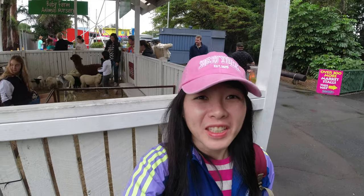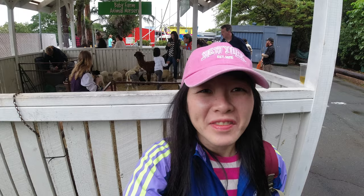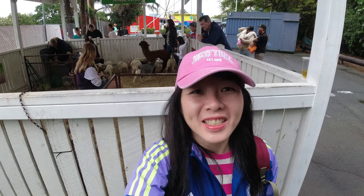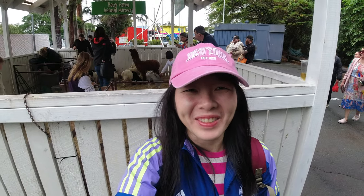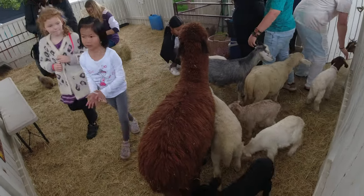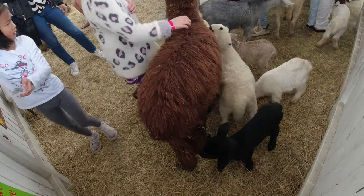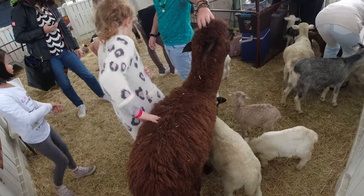Walking aimlessly around, we saw a section that has baby farm animals. There's even an alpaca there. Oh my god, it's so cute. Let me show you the cute little alpaca. You see that long neck thing behind me? Oh my god. Oh, it's so cute. The small lamb, right? Oh god.